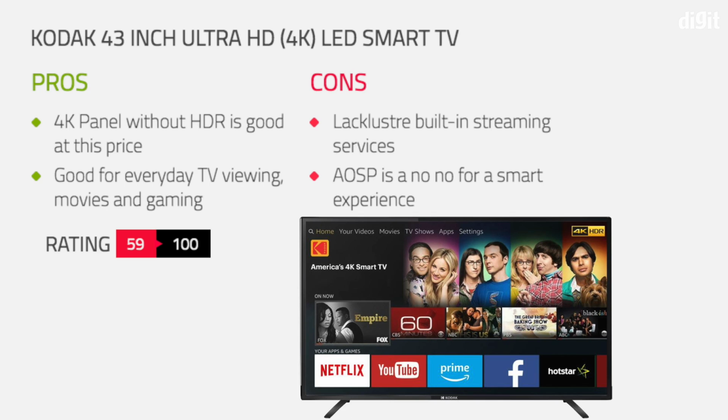So yeah, talking about audio, it has the same standard 20-watt speakers, two 10-watt speakers, one 10-watt speaker on each side. That's 20 watts overall. The speakers are okay if you're going to consume content for everyday news viewing, some TV shows, maybe the occasional movie. But if you want to pack in a thump, you are going to invest a few thousand rupees in an additional soundbar, which you may want to connect through the 3.5mm or other connectivity options because it doesn't support ARC.